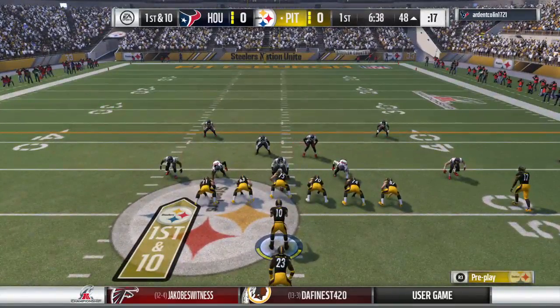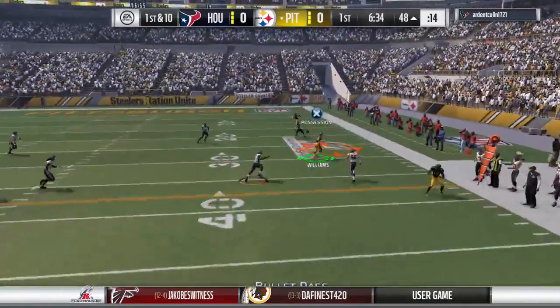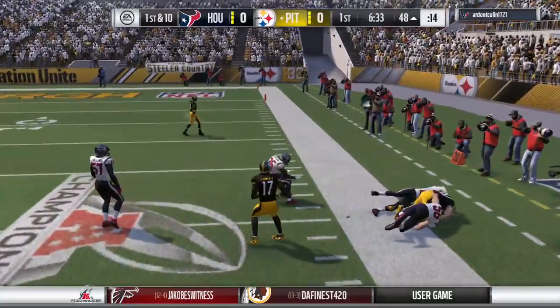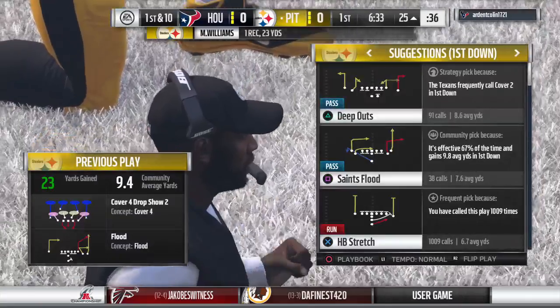They'll come out in the pistol. Green, 39. On first down, Goff. And this one caught by Max Williams. And he's going to be out of bounds down to the 25.